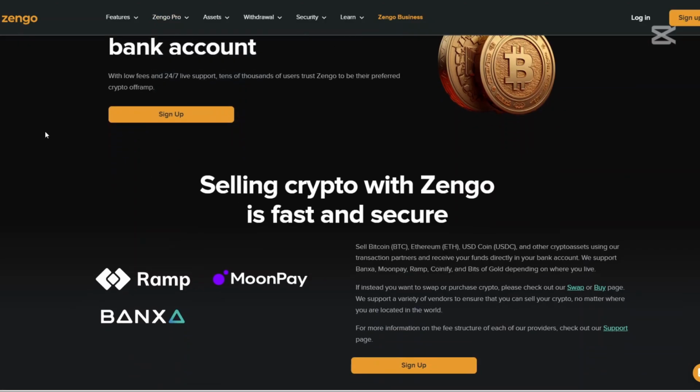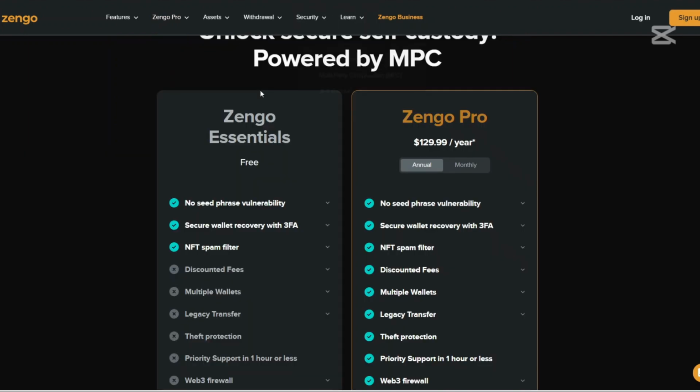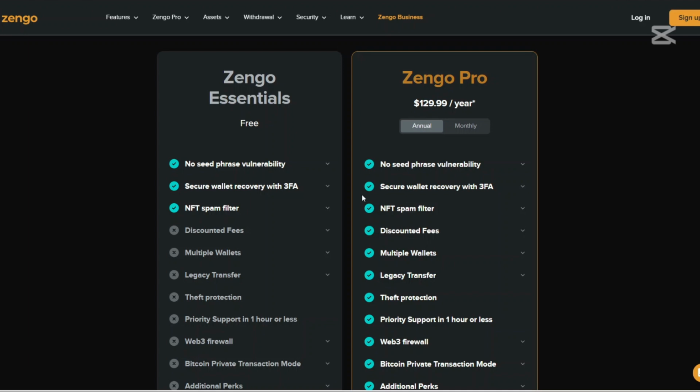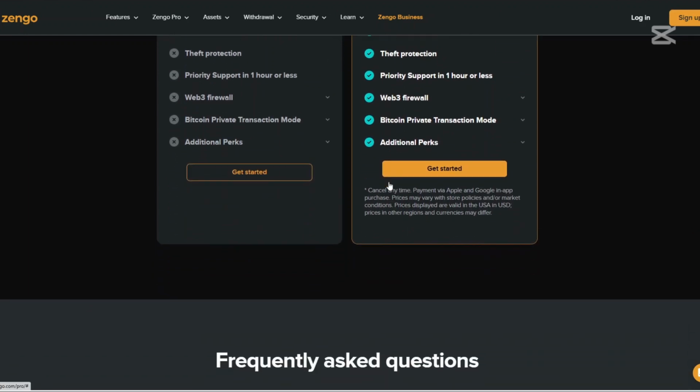Now let us talk about the pricing. The core ZenGo wallet is free to download and use, providing access to its fundamental features. However, for those interested in the advanced capabilities we've discussed, ZenGo Pro is available as a subscription service. The specific pricing details are best obtained directly from ZenGo official channels. Here on the website, it says it is $129.99 when billed annually, but at a monthly charge, it is $19.99 per month. What are the pros and cons of using the ZenGo Crypto Wallet?